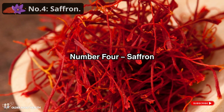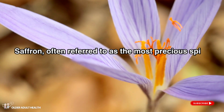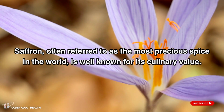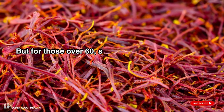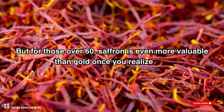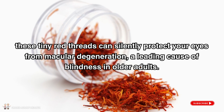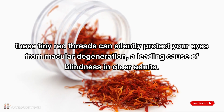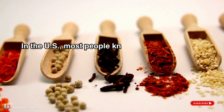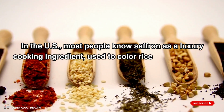Number 4. Saffron. Saffron, often referred to as the most precious spice in the world, is well known for its culinary value, but for those over 60, saffron is even more valuable than gold. Once you realize that these tiny red threads can silently protect your eyes from macular degeneration, a leading cause of blindness in older adults.